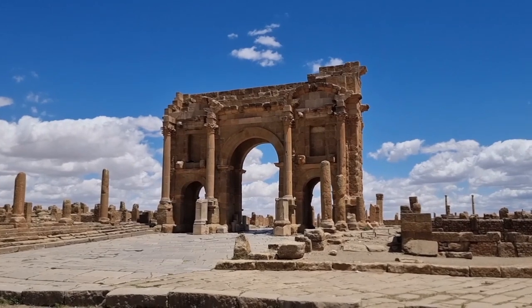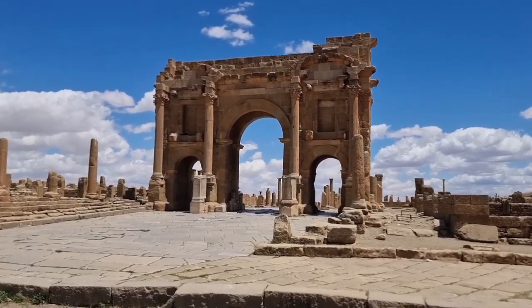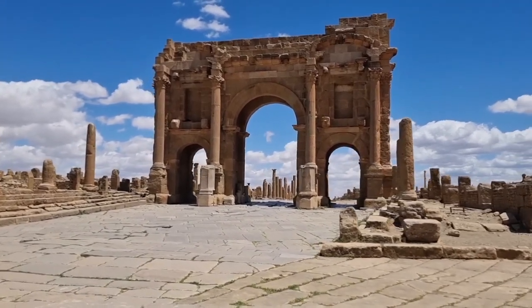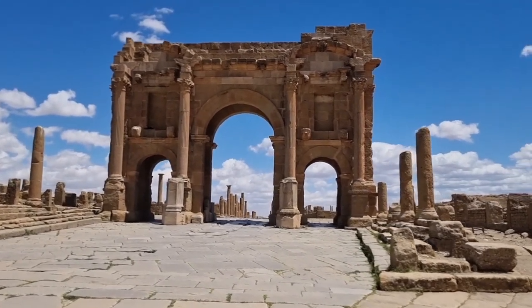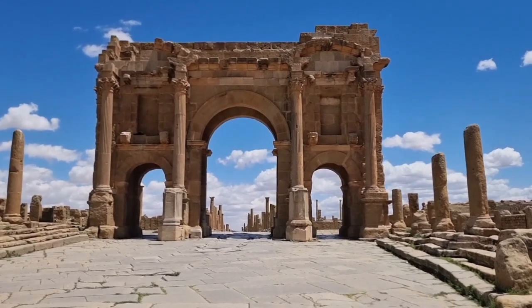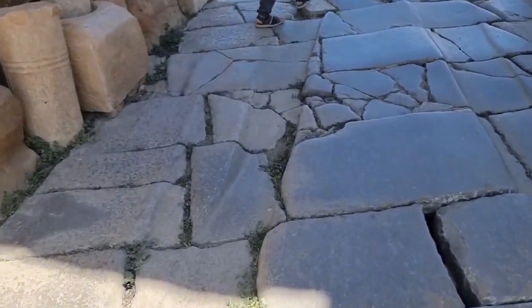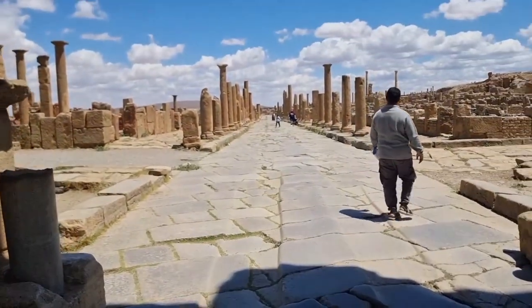The symbol of Timgad. It was built in 212 by Septimius Severus, who is the emperor of Rome in the 2nd century. It's like a gift for the builder Trajan. For this reason, they called this Trajan's Arch. So this is where they come on the chariots. Cool. Ancient tracks.